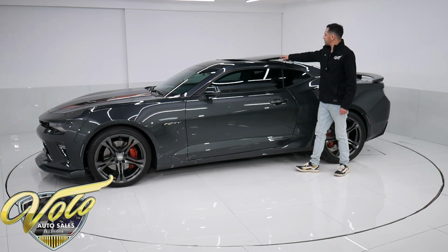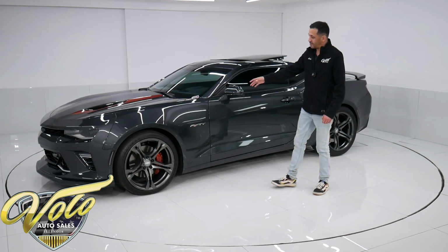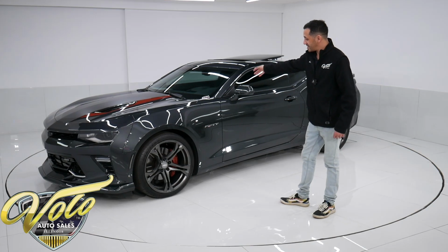We have a power tilt and telescopic sunroof, and there's a whole lot more. We'll get into it. Let's take a look at the interior.